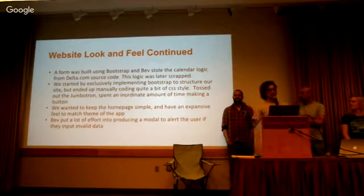We tossed out the Jumbotron. That was a nice placeholder for a while. And then Bev ended up putting a lot of time into our modal to pop up when the search parameters aren't met or it doesn't fit the format there.